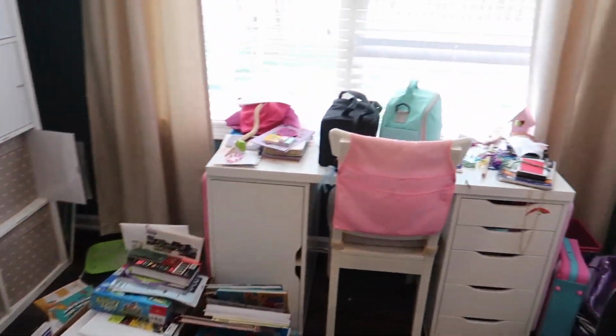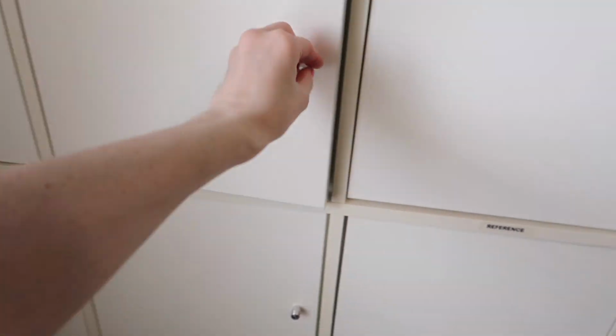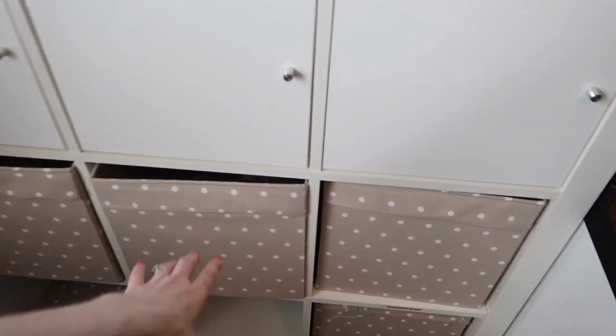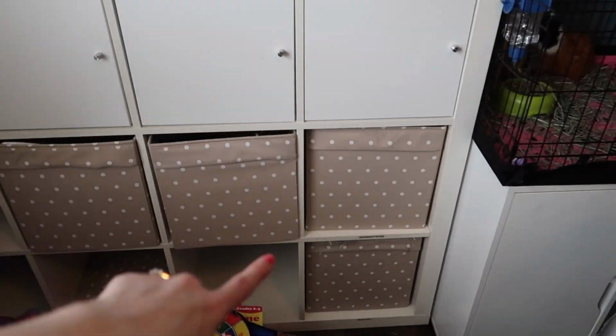But taking those things out did make quite a bit of room, and I still need to work on and tweak these a little bit. But basically, we're down to these two cubbies, which are reference books. Those are chapter books. And then, let's see. Yeah, all four of these are empty. I think I only have four of these. Does this have anything in it? Yeah, that's the school store. And that's got stuff. Okay, so four of these bins have things in them.